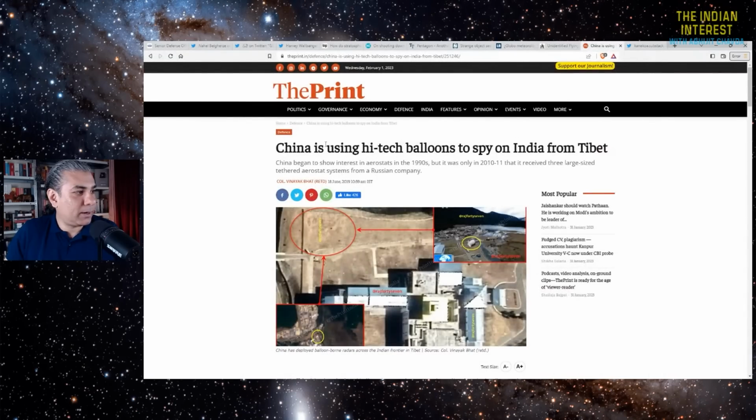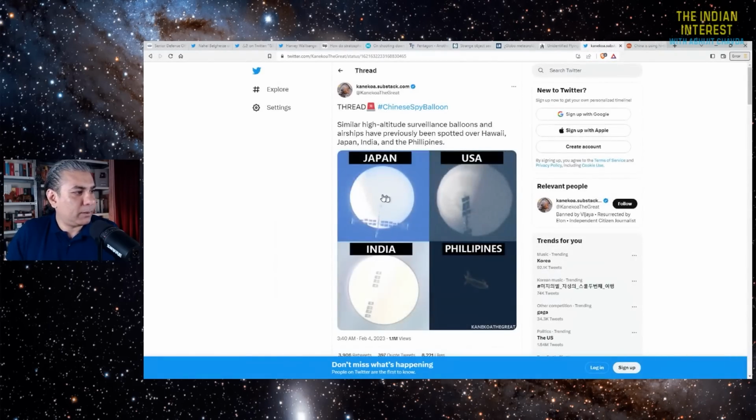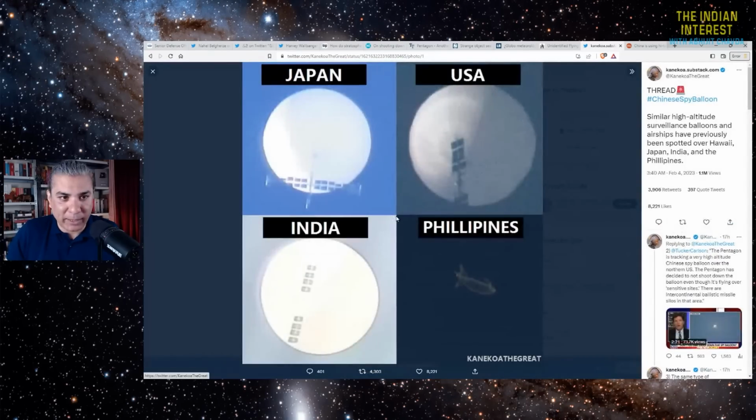Here is an article. It's from 2019. China is using high-tech balloons to spy on India from Tibet. But before we come to this, such balloons have flown over Japan as well. So this is no coincidence.